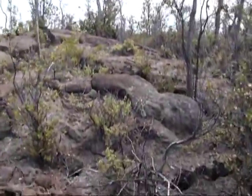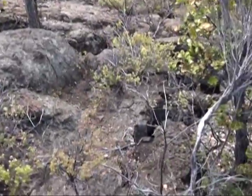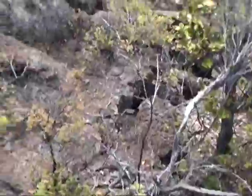Yeah, big crevasses underneath my feet, everywhere. See this sunken place here? This is almost surely a cave entrance.